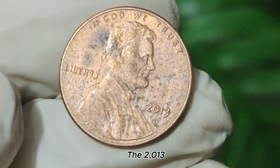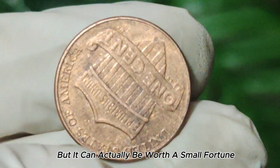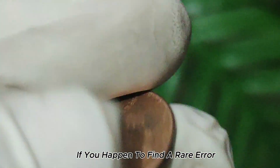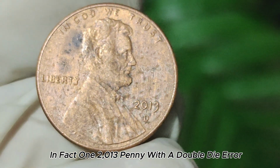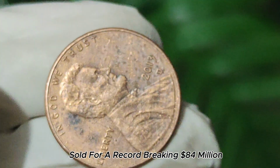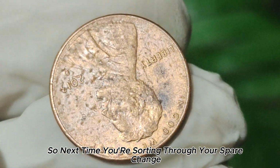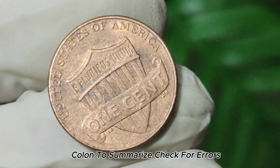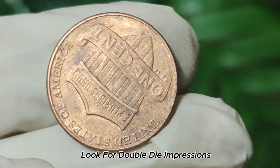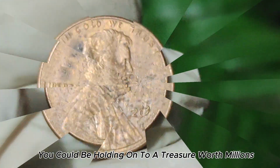To recap, the 2013 1-cent coin may seem like just another penny, but it can actually be worth a small fortune if you happen to find a rare error like a double die or misstrike. In fact, one 2013 penny with a double die error sold for a record-breaking $84 million. So next time you're sorting through your spare change, take a closer look at your pennies. You never know what you might discover. To summarize, check for errors, look for double die impressions, and always pay attention to the condition of the coin. You could be holding on to a treasure worth millions.